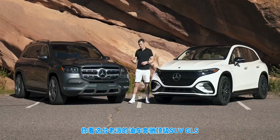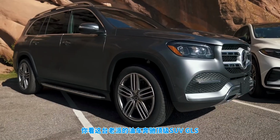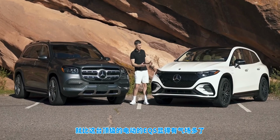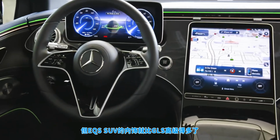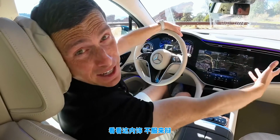You see, the GLS, which is the old-fashioned dinosaur juice-powered top-of-the-range SUV from Mercedes, somehow looks more substantial, more imposing than this new eco-friendly electric-powered range-topping SUV. Oh dear. To be fair, this EQS SUV just feels way more expensive on the inside than the GLS. I mean, look at this, look at this!